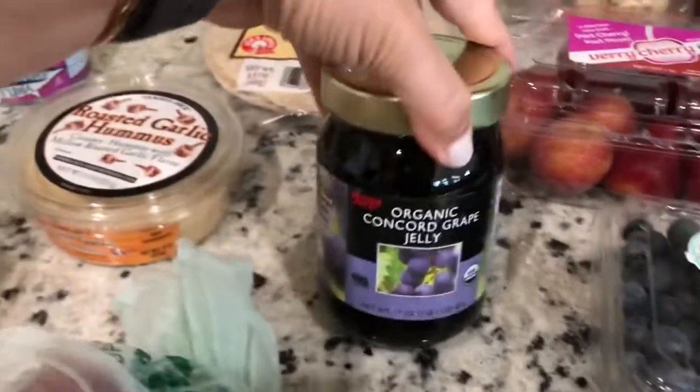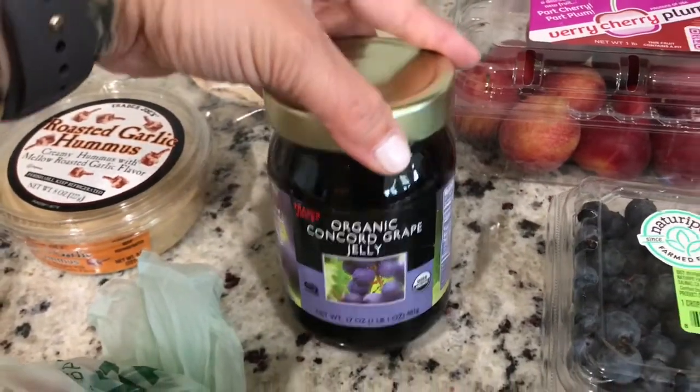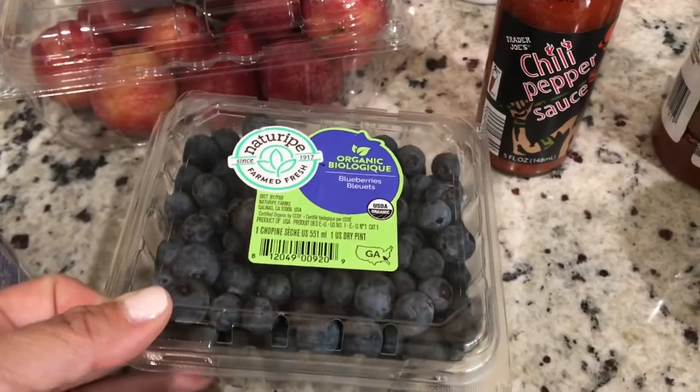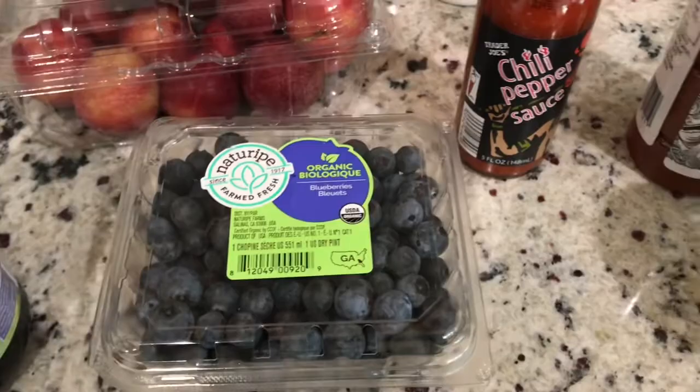I picked up some more grape jelly for Reed. Right now he's got strawberry, so we're just gonna change it up and give him some grape jelly this time around. Blueberries, I like to pack those if we're going to the pool or anything like that, so that we can munch on healthy snacks there, and they're so refreshing.